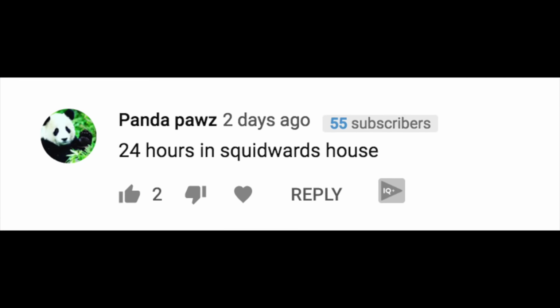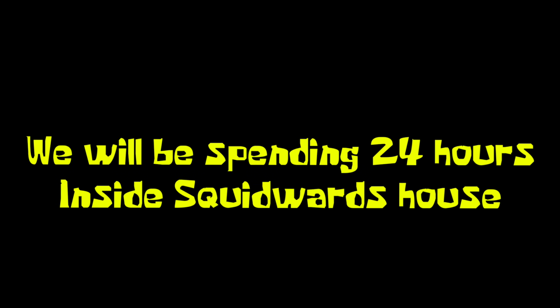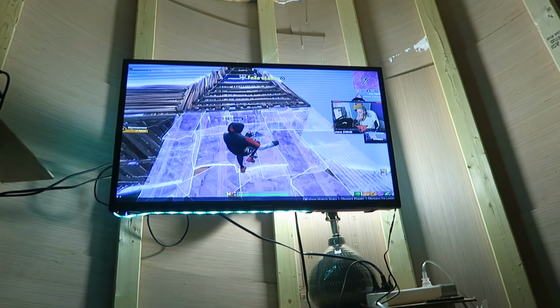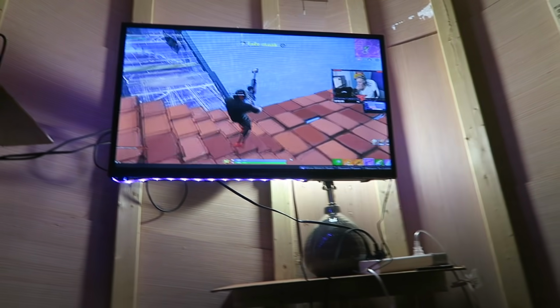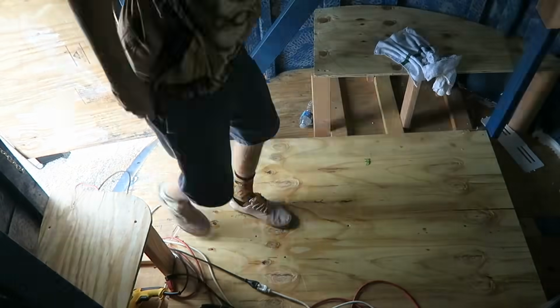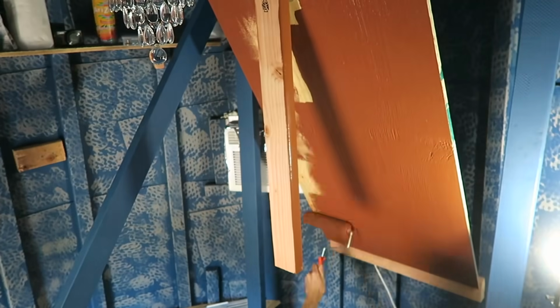So today, as highly requested by you guys, we will be spending 24 hours inside Squidward's house without leaving. Which is gonna be a piece of cake. Have you seen that thing? It has air conditioning and a PlayStation. This is hardly gonna be a challenge. Anyway, we will be spending 24 hours while also making the inside as awesome as possible. By the end, it will be a masterpiece.